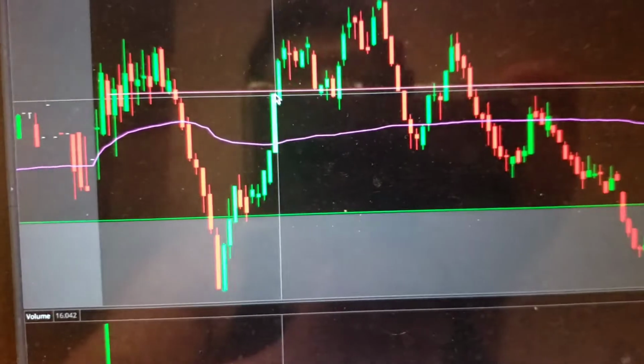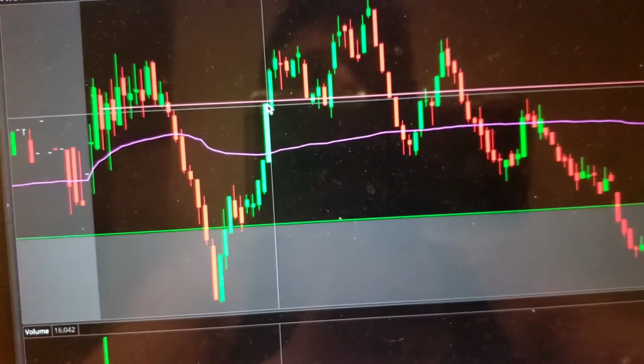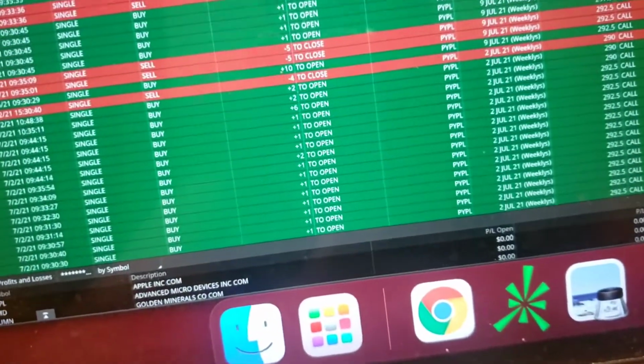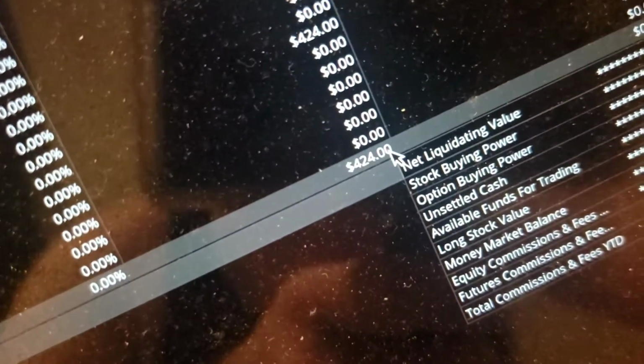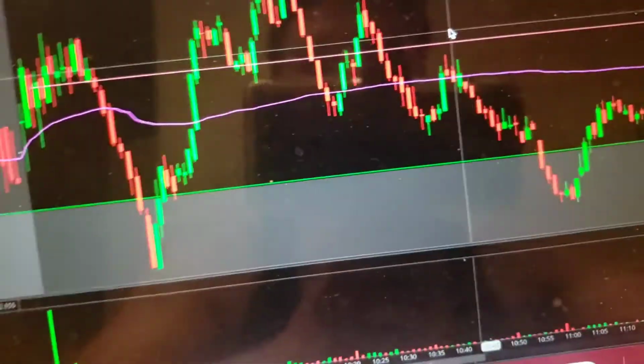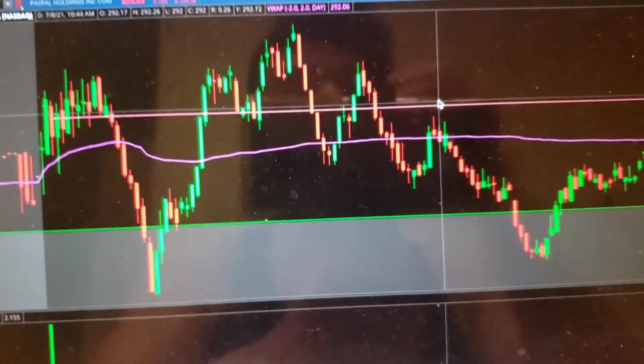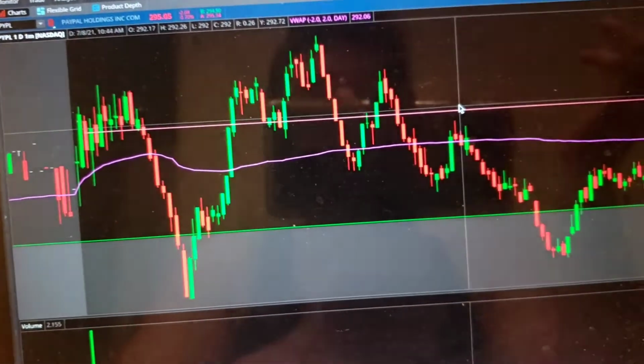So that was my trade, and I made over $400. It was about $410. It says $424 on my P&L, but that's not taking into account options trading fees. With 12 contracts, it came out to about $410. So this week so far, I'm up over $1,600.